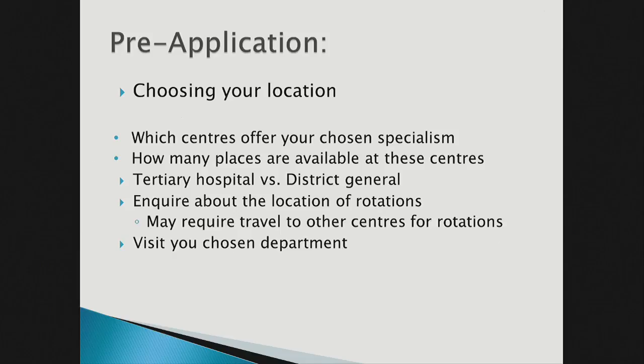And visit your chosen department. This is an opportunity to get your foot in the door, get to know some people and see if it's a department you're happy with working in for the next 3 years. And just be completely happy with the city you're going to be living in. Don't move to the north of Scotland if you really love London, because it doesn't matter how much you enjoy the course, it's definitely going to be difficult.